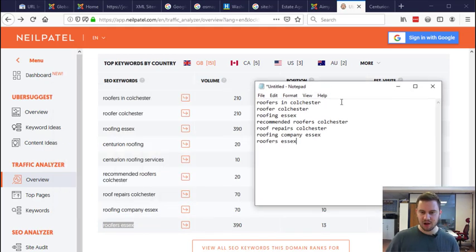But we can see right away, look, these are the sort of things we want to be mentioning on our website. If you're a roofer in Colchester, this is what you want to be doing. What you really want to be doing is phoning me up because I can do this for you. But if you haven't got the budget, this is what you want to be doing. So straight away, obviously you want these. You probably want to go for Colchester.